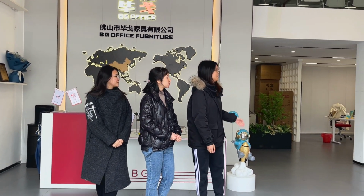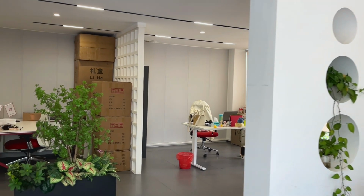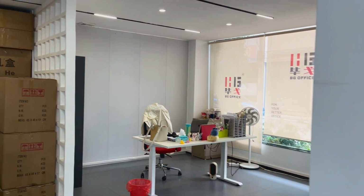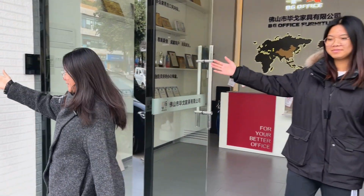This is our headquarters in Lefeng. Here is our office for the sales department. The upstairs is our meeting room. The second floor is our showroom. Let me show you the way.